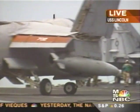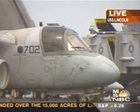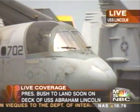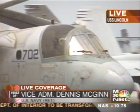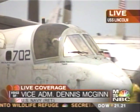Now, Admiral, in combat operations, when a lot of planes are landing and taking off, I take it they've got to clear that spot very quickly. They do. They like to land airplanes with a 40-second interval in the daytime, Lester, and a minute between them at night. So it's a very precise and rather speedy operation.